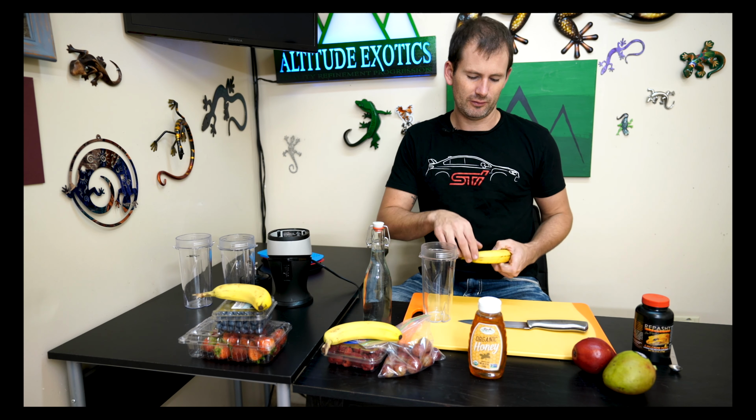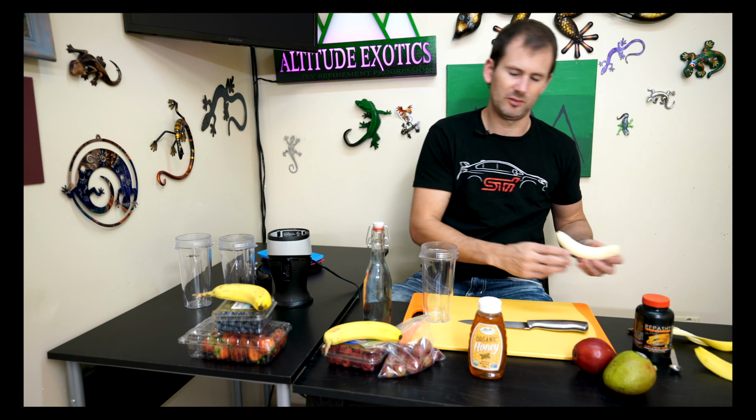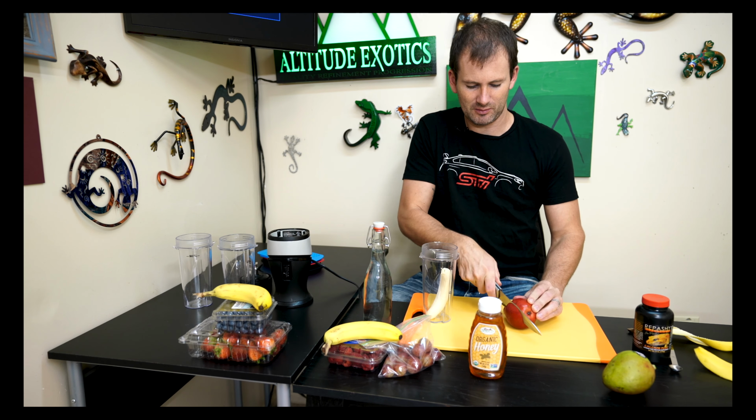So let's go ahead and make the first one here. The first thing I always do is add my banana in. I always like to start with a base of banana. And then this one's gonna have pear and mango. So I'm just gonna slice up some of this pear.